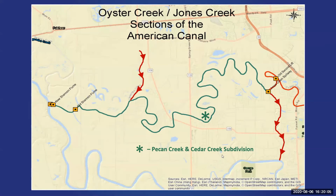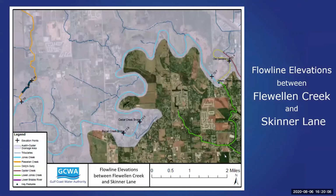I think this next slide is really going to start to provide you the information that you need to know about all of this. And you may have to look real closely, but if you look on the left where the confluence of Fluellen Creek is with Jones Creek, there is a little X and it says 76. Well, that's the elevation out there. Now let's move all the way over to the Skinner Gates where it says Old Second Lift. It says 73.4 feet. There is less than 3 feet of fall. Now I want to make that real clear.